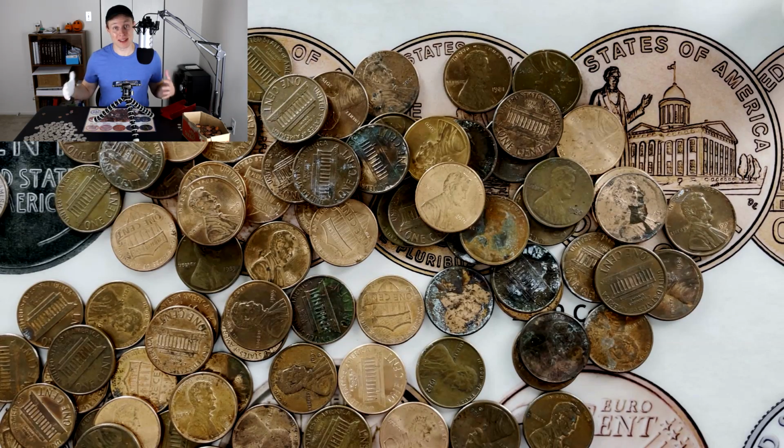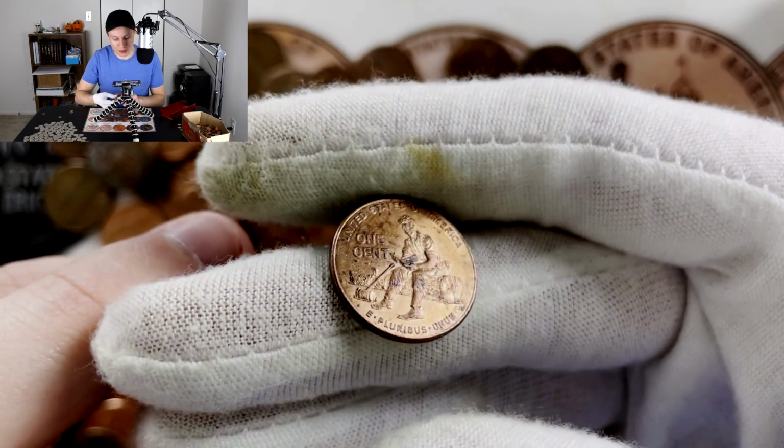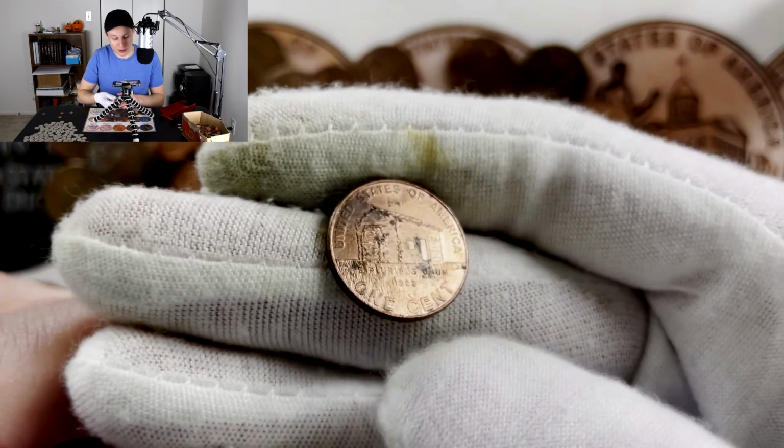All right, so the pennies kind of came and went. They were largely a bust. I did get a couple more interesting coins, though, out of them. A couple more 2009s. Here's another design for you, and then a double of the first one we got.